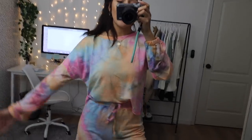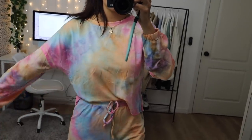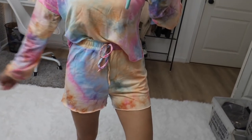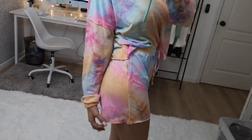This next one is the Cotton Candy loungewear set, and I also love this one so much. It's just a bunch of colors, tie-dye, super pretty. It has an elastic waistband, and I like that the shorts are actually a midi length, so they're not super short. You don't have to worry about your booty hanging out, and just really comfortable.